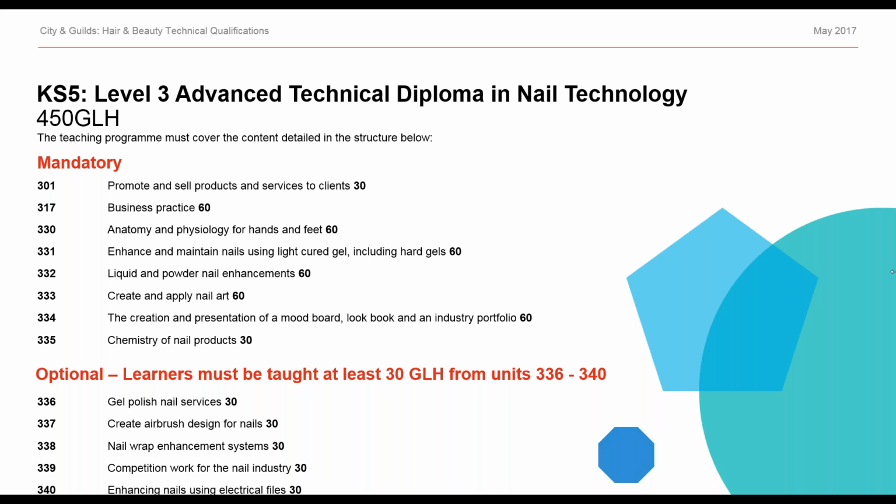You've got A&P for hands and feet. Enhance and maintain nails using light curd gels and hard gels. Liquid and powder nail enhancement. Create and apply nail art. Creation and presentation of a mood board or lookbook, and chemistry of nail products.